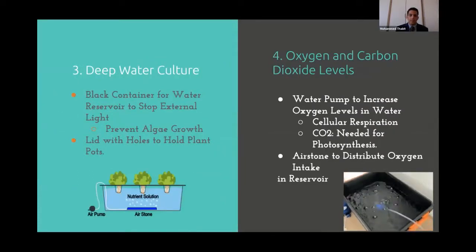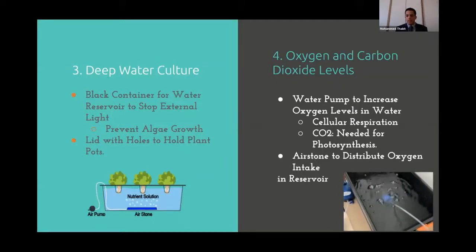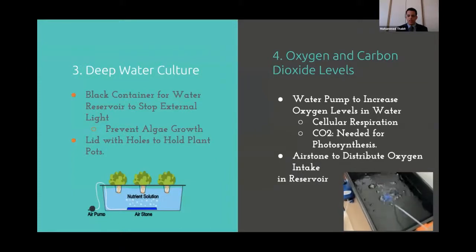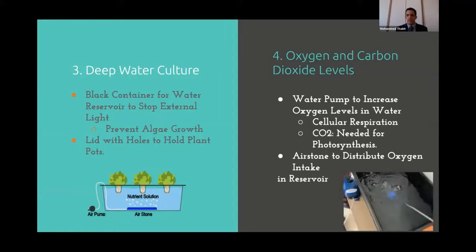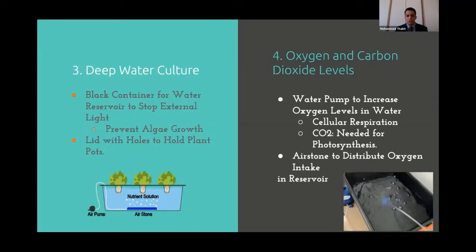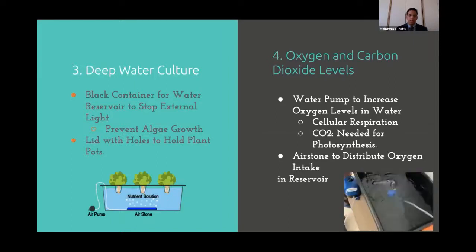The third system is the deep water culture system, where, because we're growing plants without soil, we need a water reservoir for the water. On the lid, we have 6 holes with pots, so that the bubbles in the water can touch the plant roots, and so that they can grow longer and absorb the nutrients in the water. We use a black container as a water reservoir to stop external light from coming in, which prevents algae growth.